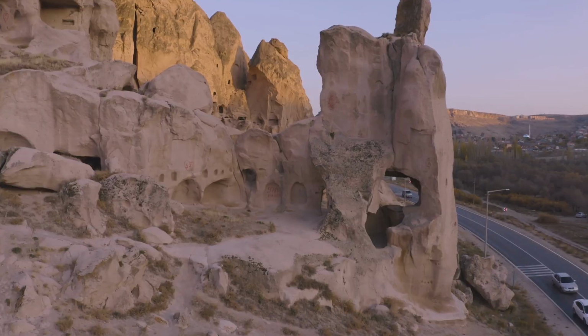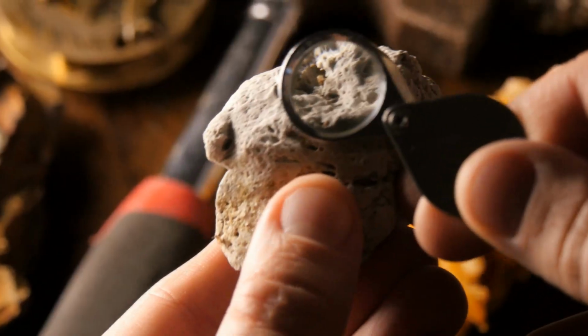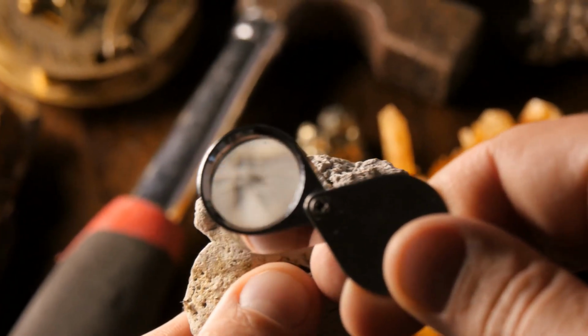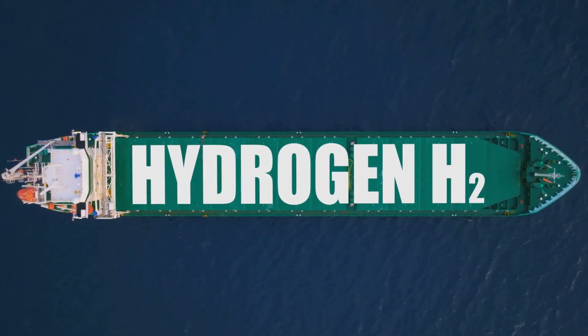The goal is to find hydrogen that has been kept safe for ages. This careful, science-driven approach is vital. It increases the chances of finding economically viable deposits of this clean fuel.